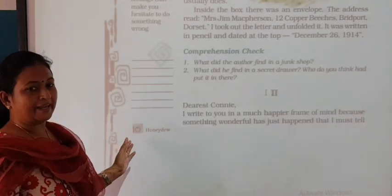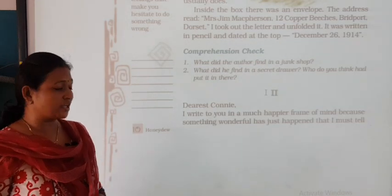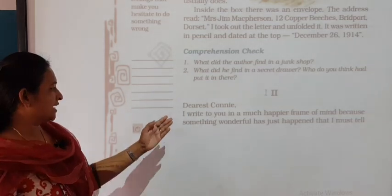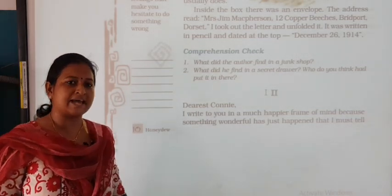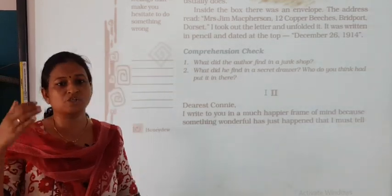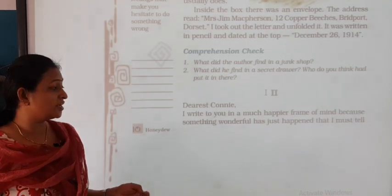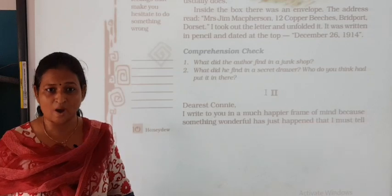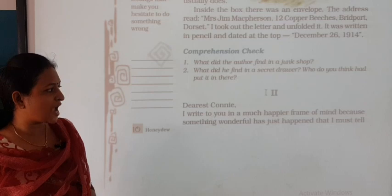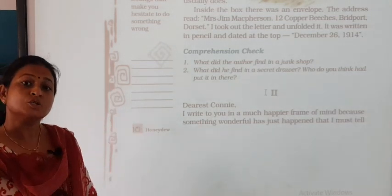Children, take textbook page number 10. As I have already mentioned in the introduction, we will be reading a letter in this session. So the letter starts with 'Dearest Connie.' Now this is a salutation. You all know that when you are writing a letter, you have to write the salutation immediately after the address. You write dear father, dear mother. So here Jim, who is writing this letter to his wife, has written 'Dearest Connie. I write to you in a much happier frame of mind.' He is in a very happy mood and he is writing this letter to his wife.